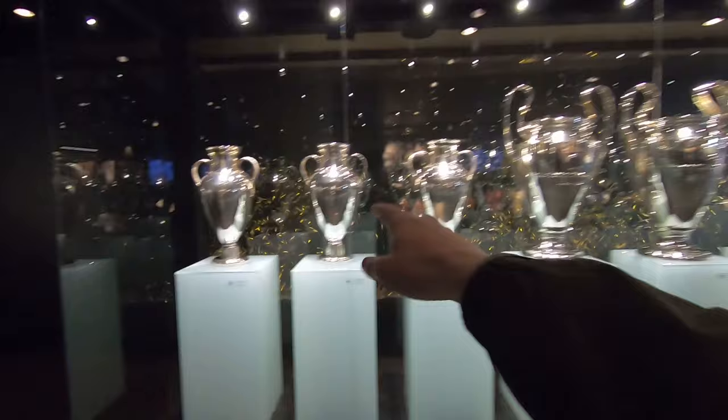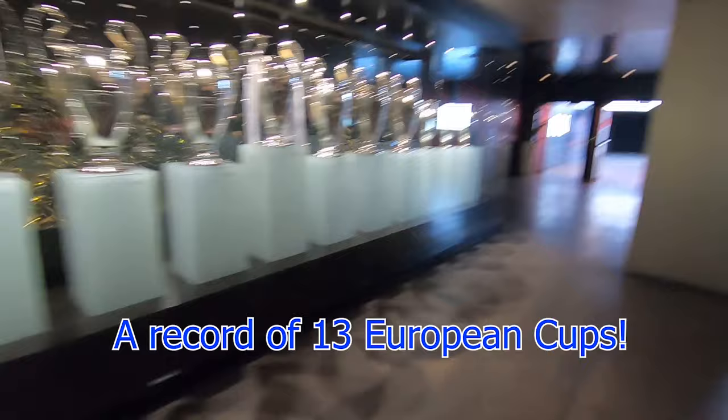1, 2, 3, 4, 5, 6, 7, 8, 9, 10, 11, 12, 13 European Cups. 7 in the modern format, 6 in the old format. So just made our way past the Champions League trophies. Again, more signs to let you know you're on the tour.